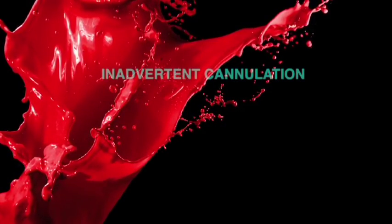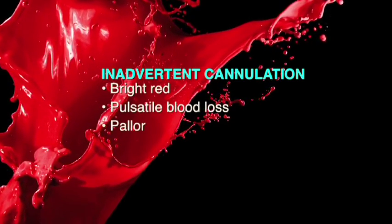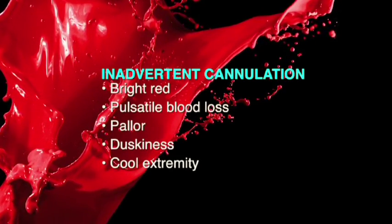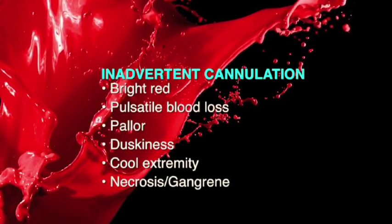Inadvertent cannulation of any arterial vessel is evident if there is bright red, pulsatile blood loss, and pallor, duskiness or coolness of the extremity. If this occurs, the procedure must be abandoned to prevent later signs of necrosis or gangrene.